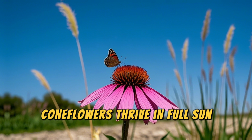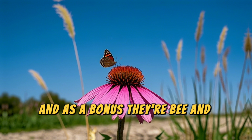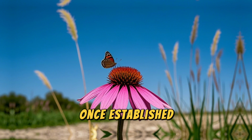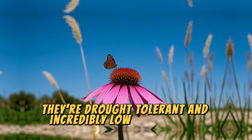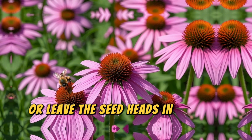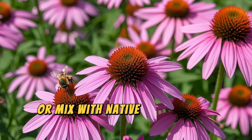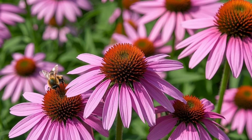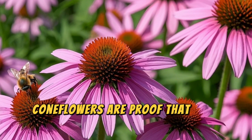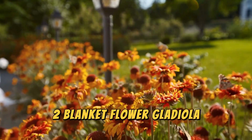Coneflowers thrive in full sun, tolerate poor soil, and come back stronger each year. And as a bonus, they're bee and butterfly magnets, turning your garden into a buzzing sanctuary of life. Once established, they're drought-tolerant and incredibly low maintenance. You can deadhead for tidier blooms, or leave the seed heads in fall for birds to enjoy. Plant them in a mid-border space or mix with native grasses for that wild meadow charm. Whether you've got a balcony pot or a sunny patch of soil, coneflowers are proof that even late bloomers shine brightest.